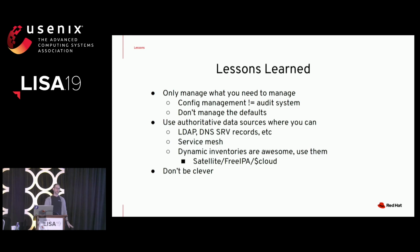You're just going to pay an enormous price for it in terms of the runtimes for your playbooks or your Puppet run, whatever. It's just going to drag on, and you'll end up with 5-10-minute Puppet runs or Ansible playbook executions. As I mentioned, use authoritative data sources where you can. Get that data out of configuration management.